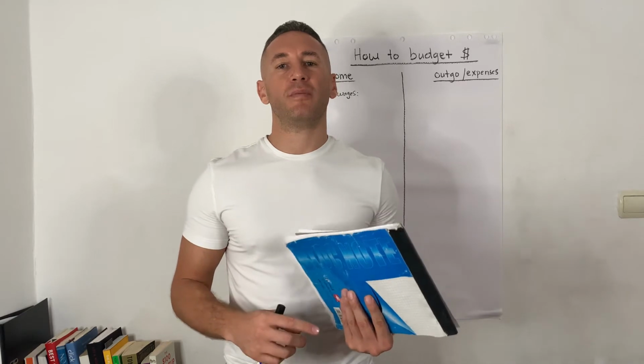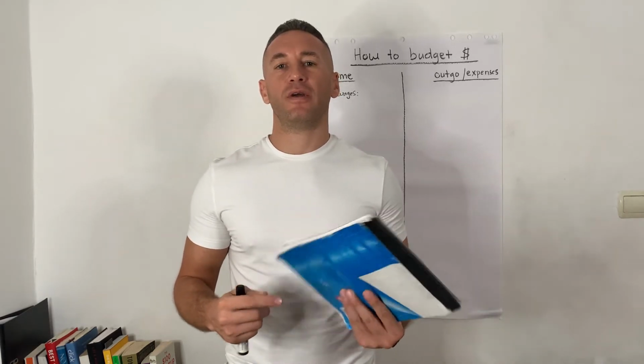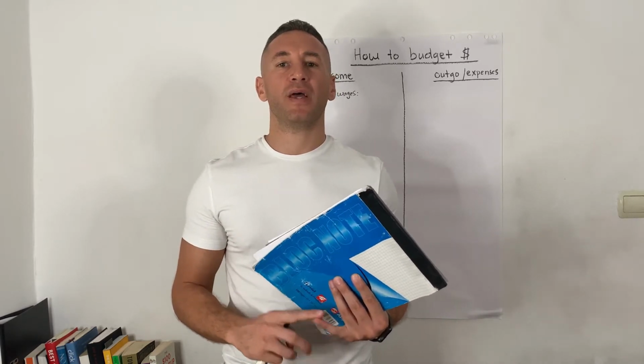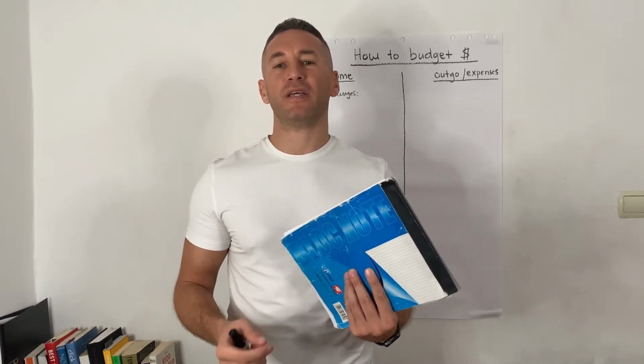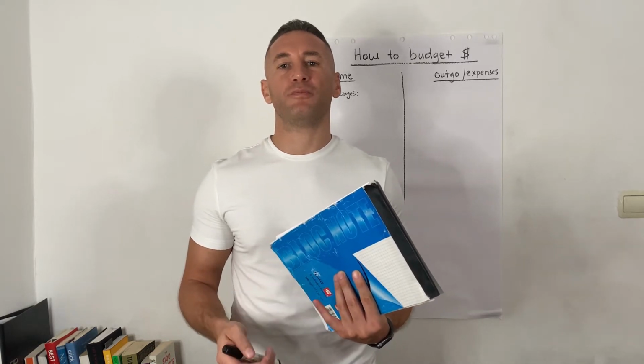The first thing to remember when budgeting is that you have to write everything down. You have to write down all your sources of income, your total amount of income, and you also have to write down everything you spend your money on, all your expenses and your outgo.